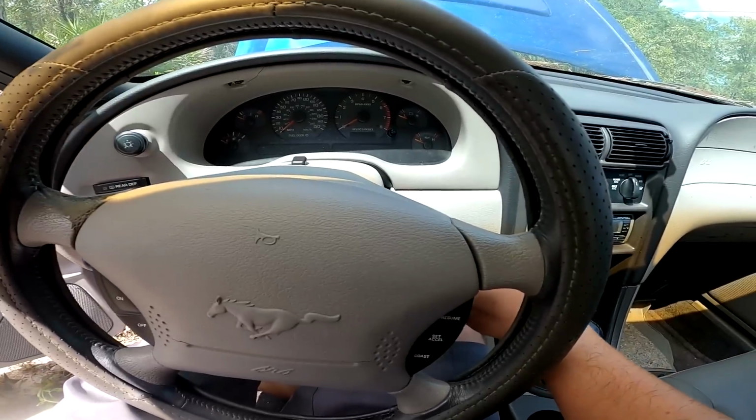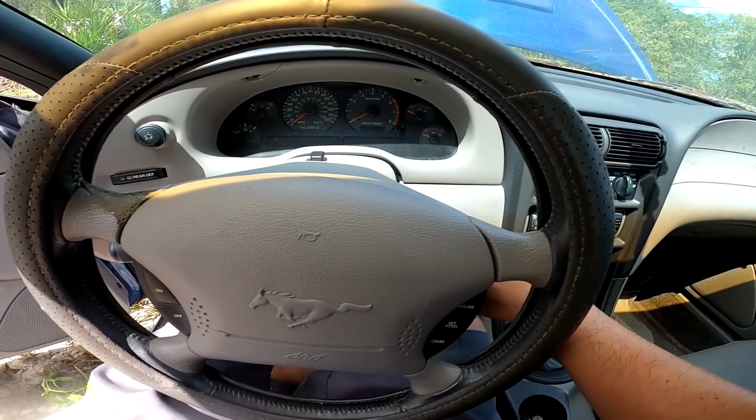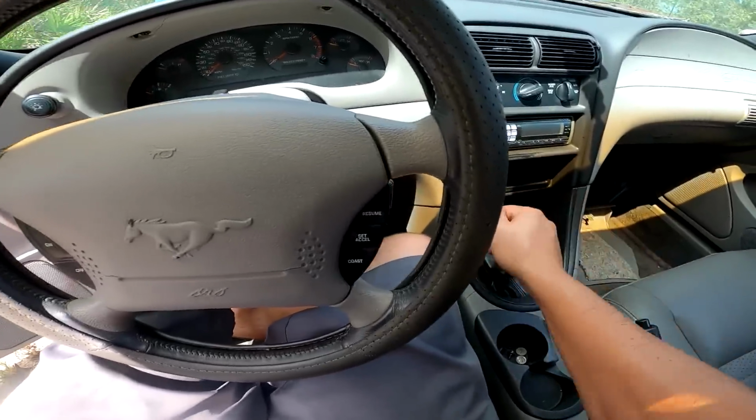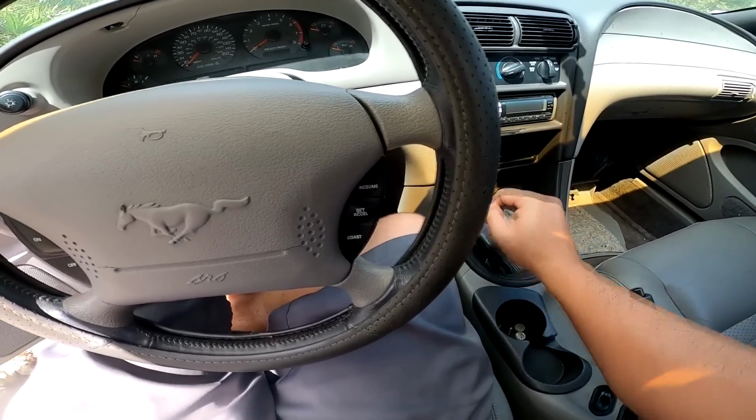This is the first year of what's called the New Edge Mustang. It's probably one of the least desirable Mustangs available, but it's a Mustang nonetheless. These cars sell for really good money still, well, except for this one, and for likely a good reason.